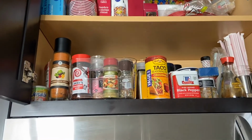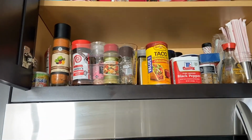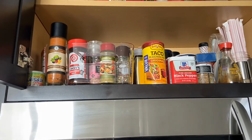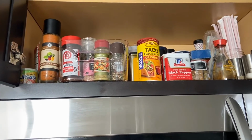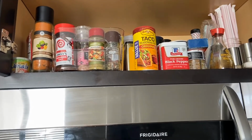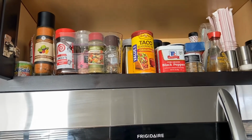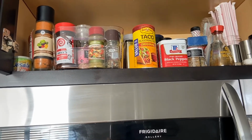So it looks better, believe it or not. I know where everything is. I know what duplicates I have. So I know when I'm out at the store what not to buy because I don't need any more. But anyway, that is it for my pantry and my spice drawer organization.